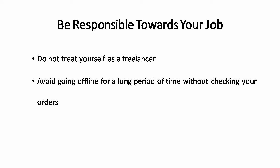One word of advice: be responsible when doing your job. Do not treat this as freelance work. When you have the mentality that $5 jobs are not worth investing time and effort, you will not be able to deliver good quality work. Always think of this as an opportunity to improve your work. If you manage to keep this up, you can keep them as your long-term customers. People will always come back to you for your service if they have had good experiences dealing with you.